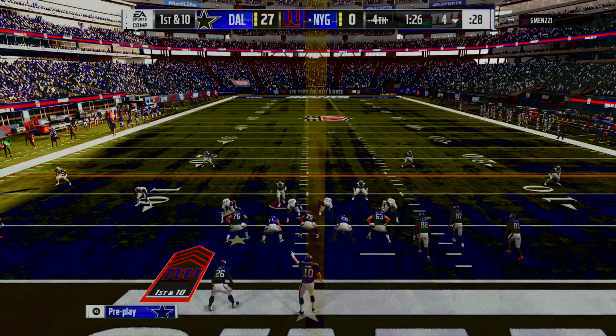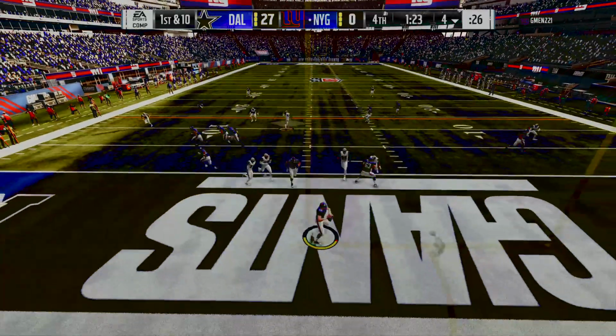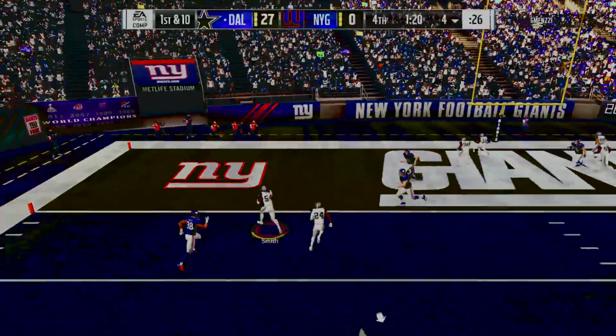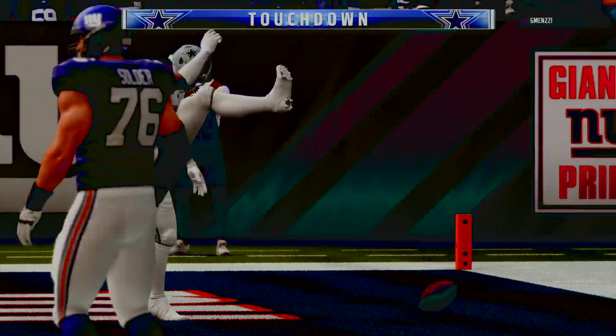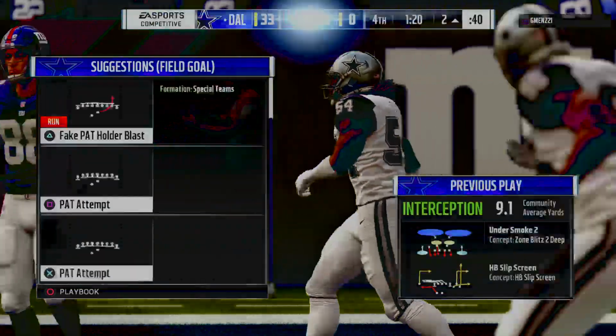Hey, go 56. 27's to Sam. Trying to shake off the interception. He'll look to throw. And he takes this one back into the end zone. And the Cowboy defense has a touchdown.